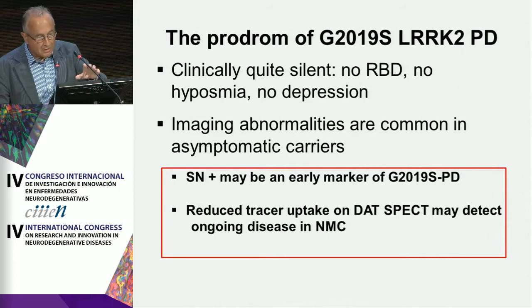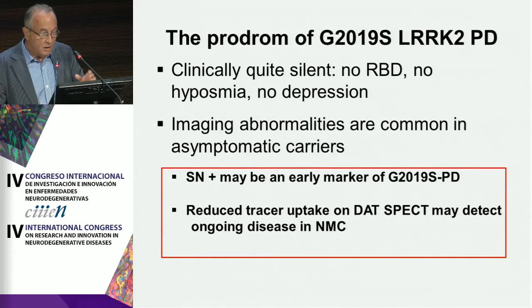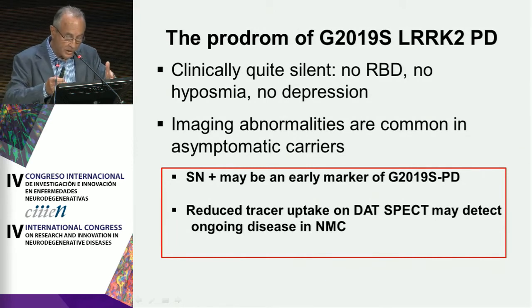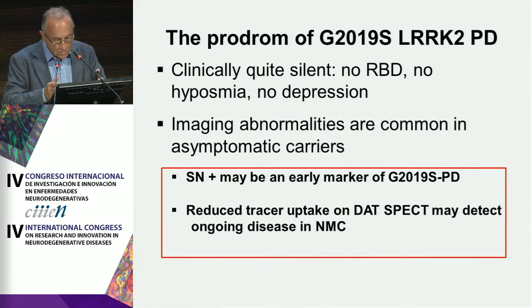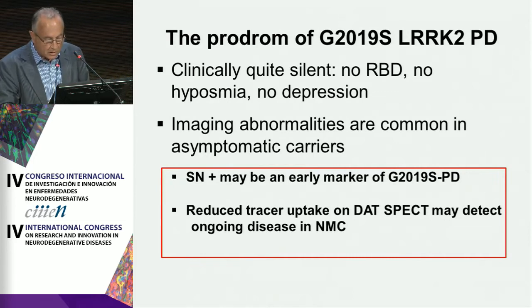So the clinical phase is silent. They don't have RBD, hyposmia, or depression, at least we could not detect that. We detected some imaging abnormalities, like I put down here: reduced DAT-SPECT and sonography in the substantia nigra. Actually, what we did here is duplicate what the people in Santander had done, Sierra and Infante. So that's interesting. Those are imaging markers, but no clinical markers that we could find in this type.